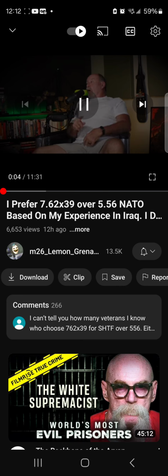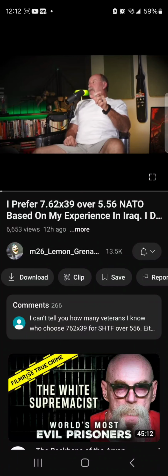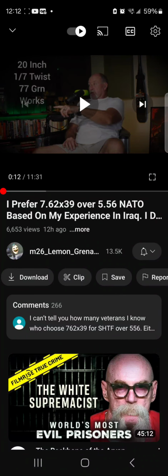That's what I was running. Yeah, those are a 1 in 9. And when you run the 77 grain, because you need a 1 in 7. You need a 1 in 7. And that's what my barrel was, a 1 in 7. Tracer rounds too, apparently. They want the more aggressive twist rate from what I've heard.